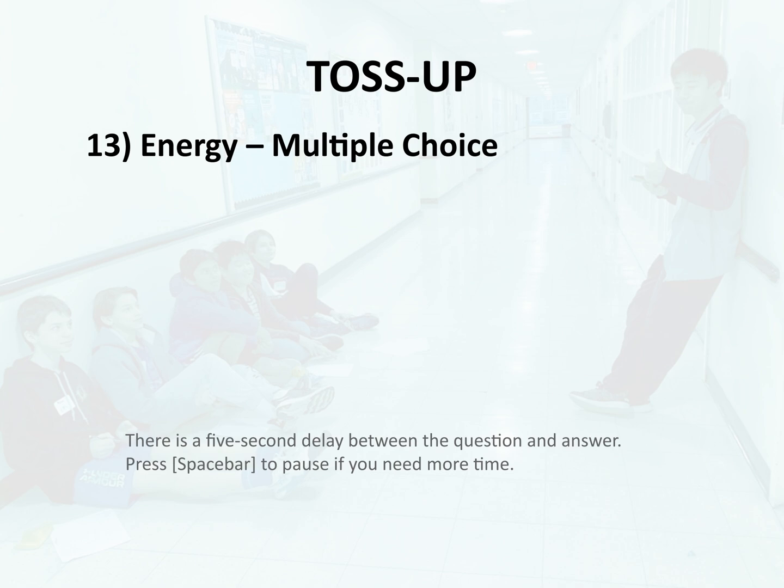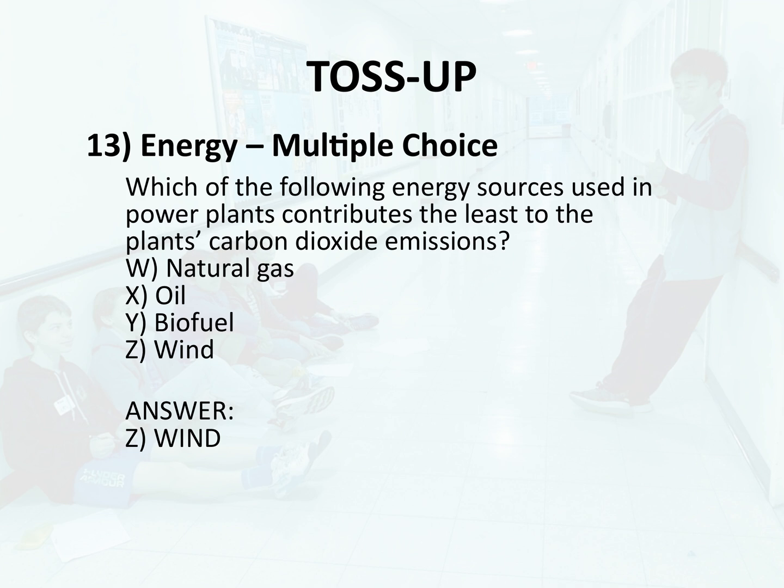Toss-up 13. Energy, multiple choice. Which of the following energy sources used in power plants contributes the least to the plant's carbon dioxide emissions? W. Natural gas. X. Oil. Y. Biofuel. Z. Wind. Answer: Z. Wind.